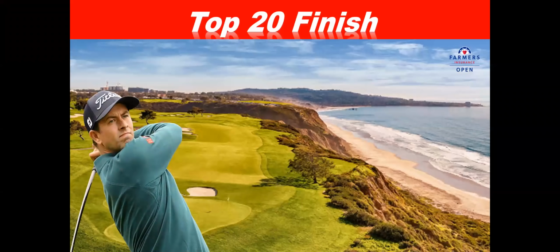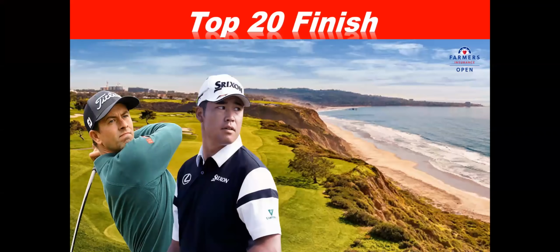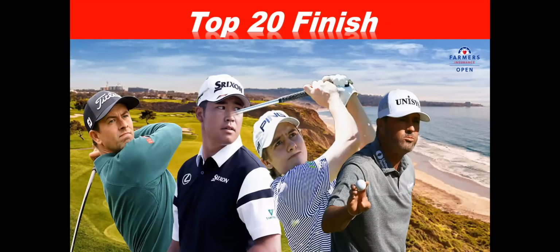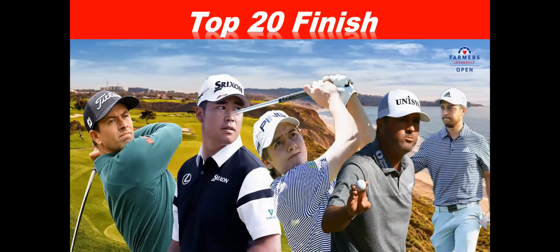Top 20 finishes, I like Adam Scott. I like Hideki. Carlos Ortiz, which I think might be a little off the cuff, but if you're looking to put a top 10 placement or top 20 bet, I think he's someone to look at. I like Ryan Palmer to end up in the top 20. And Xander Schauffele, again, I think if you want to differentiate a little bit from the field, you could start your lineups from a DFS side with Xander.